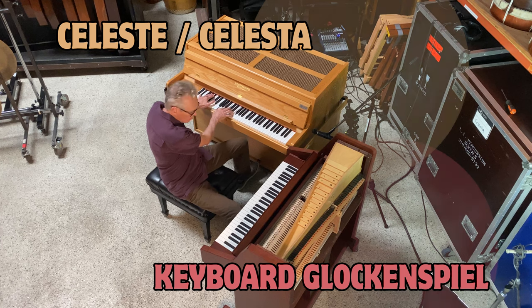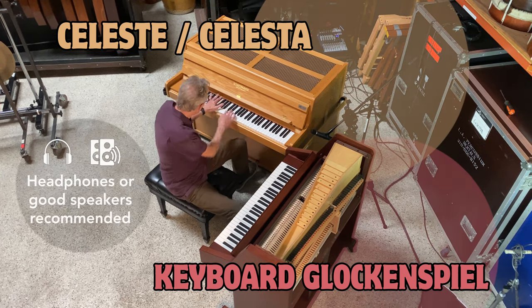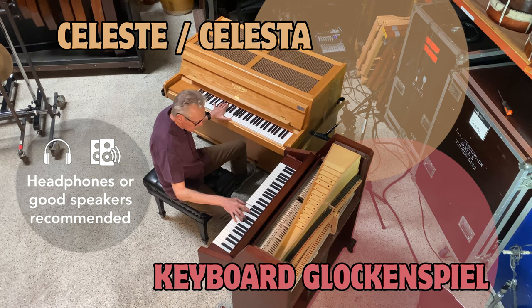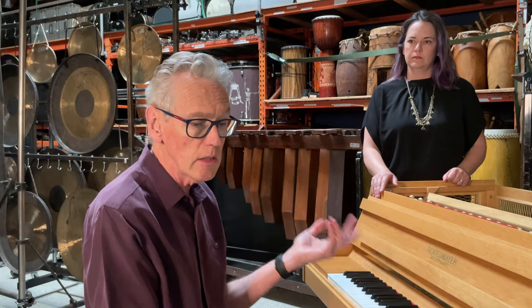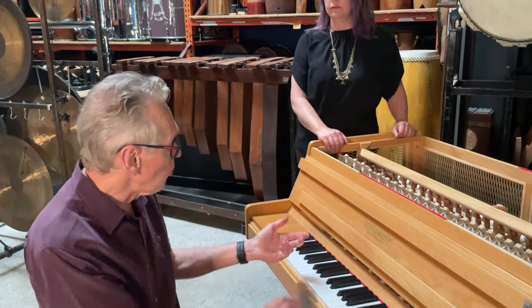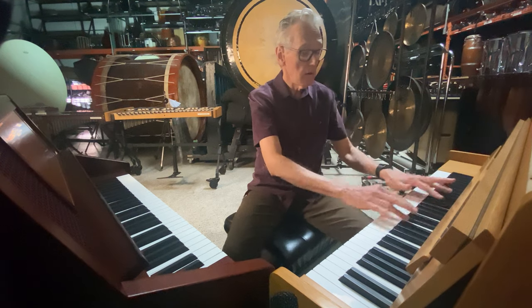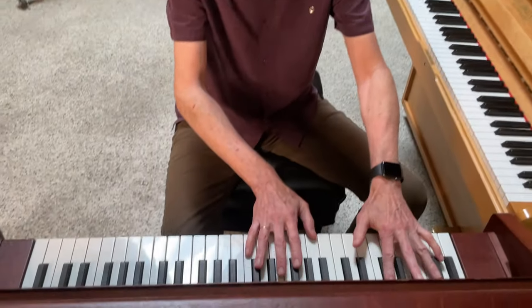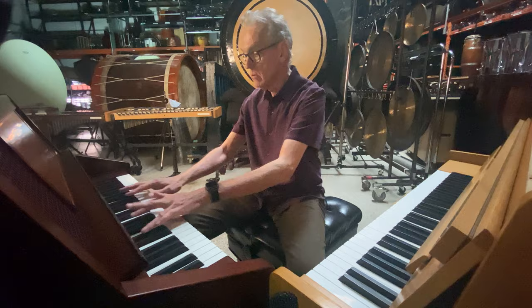There are known things that the instruments are used for and a lot of combinations and contrasts that most people don't know. And so we're going to try to show some of those things, not just the normal way, but some fresh and new ideas too. The celeste tends to be more soft and pretty. And the keyboard glockenspiel is much brighter and harsher.